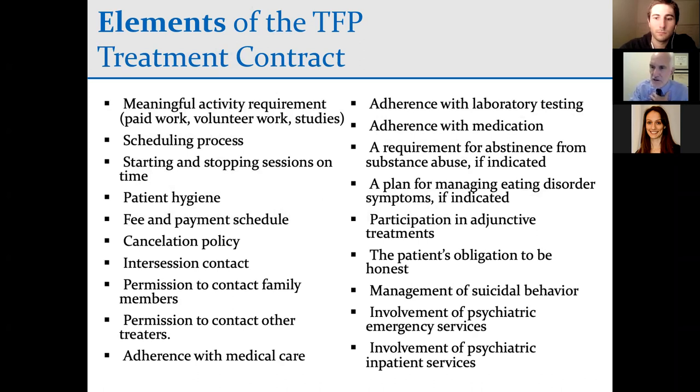We do not offer exploratory psychotherapy to patients who are not involved in a meaningful activity, either work for money, volunteer work, or studies. We do not do that. So a patient who's sitting at home watching TV smoking pot, we do not offer an exploratory psychotherapy. It really does distinguish TFP from other treatments. There are also lots of other different elements of the treatment agreement, but the mainstay is the meaningful activity requirement. And it's basically saying, we don't think you're going to be able to benefit from treatment unless you're in some ways out in the real world. Some people won't tolerate that, but it is a requirement for this particular treatment.